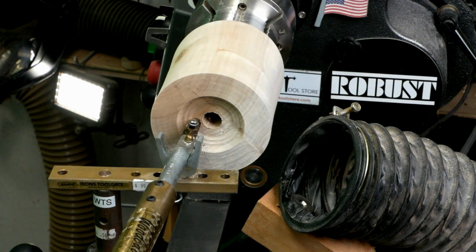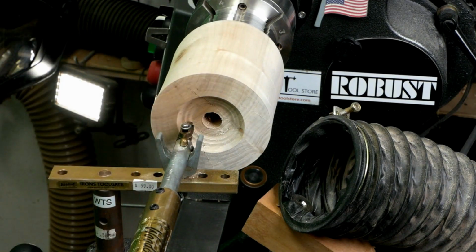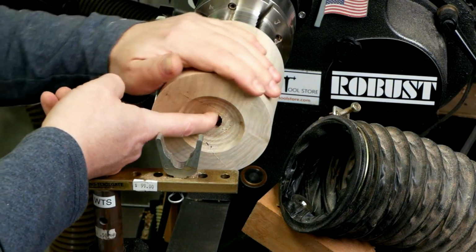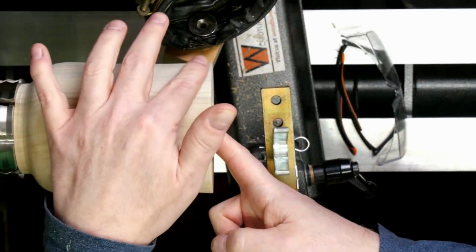As I hold this back here, the view you're seeing is from a camera lens about 4 inches from my face, at my height, so this is kind of the view I see as I'm looking at this. So let's get going. I've drilled a starter hole and put a little bit of shape on the outside. You can see it's got a little bit of a belly to it.